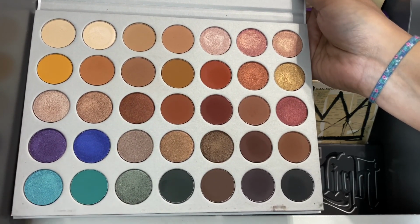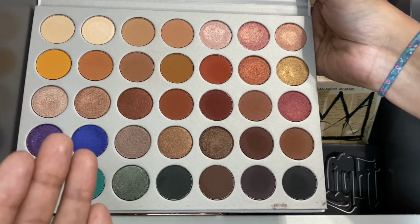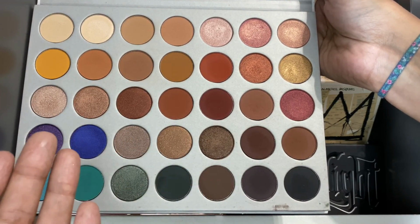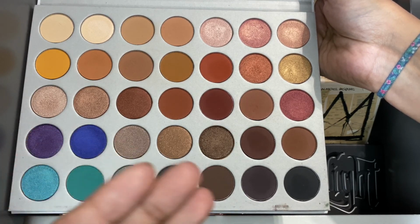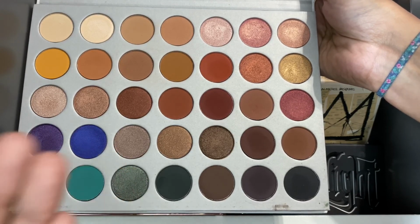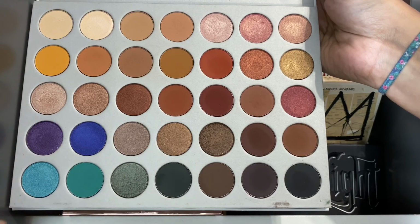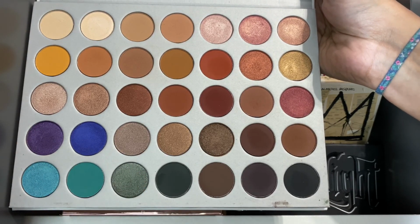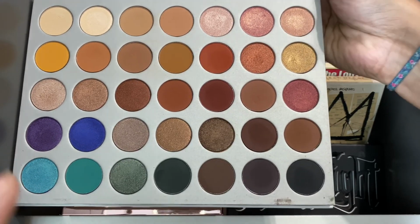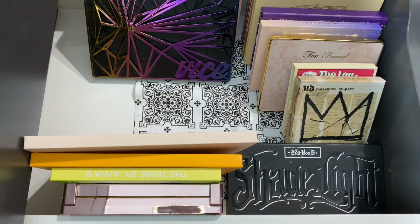I have used this a ton, and I love the mattes in this palette. I always get a beautiful look anytime I use the mattes. I don't know how the formula is nowadays, so I can't attest to how it would perform now. But the original formula, I loved the mattes. Not so much again with the shimmers, because like I said, for some reason their shimmers have always been very lackluster, but their mattes, this palette, I think they're just outstanding to me personally.